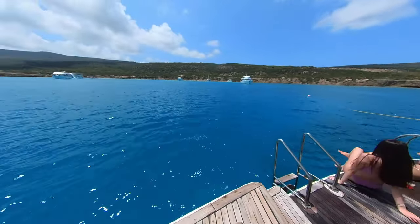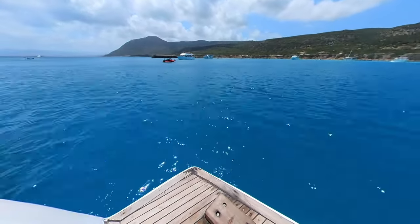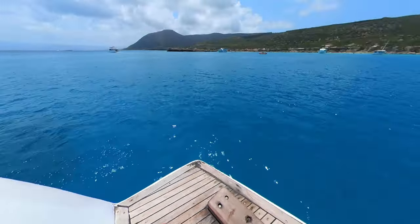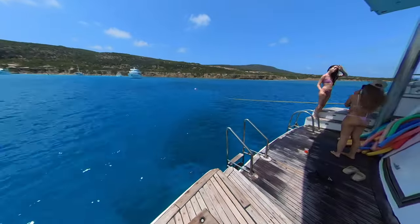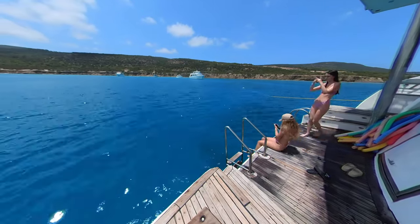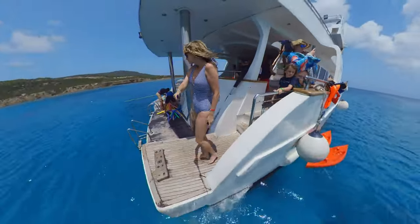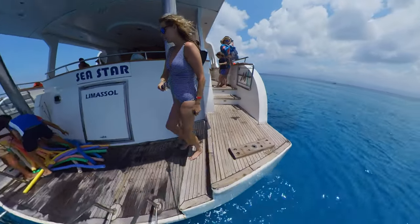So I went and sat on the back of the boat and I watched all the other boats jumping down their slides into their crystal clear turquoise water, snorkeling, canoeing, basically all the stuff that we should have had. But it did give me some time to reflect and have a little think about how I was going to complain to our tour operator.